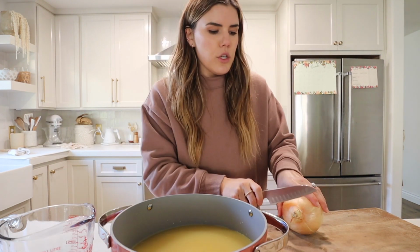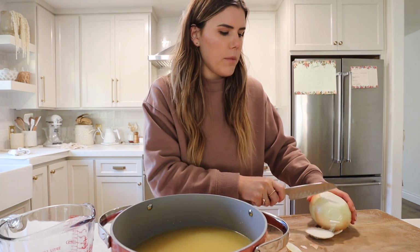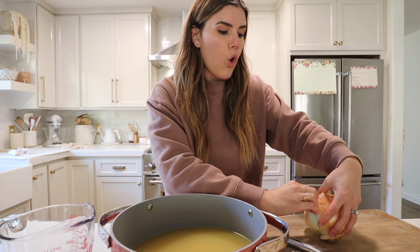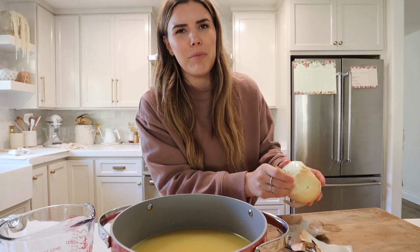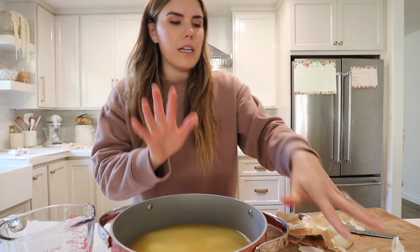Anyway, so that's that. Add in 1 onion. So all I'm going to do is chop off the front and back of it, and then we're going to peel off that outer layer. And you can actually pop the whole onion in. You don't even have to chop it into your broth. That is how quickly you can do this. If I can peel my onion at a semi-decently fast rate, you put the whole onion in there, done.